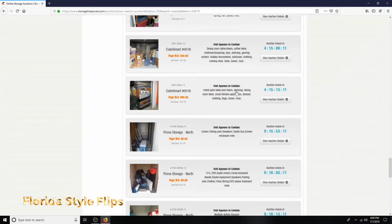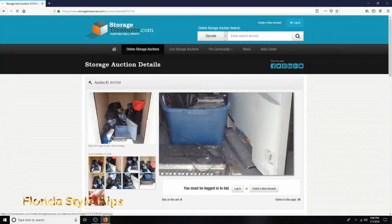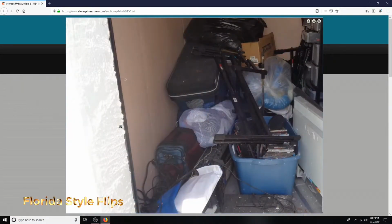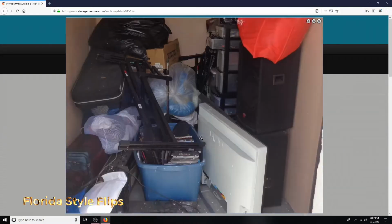You guys can kind of understand why I don't buy a lot of units locally because they're just so bid up. Like that one unit was $560 and I did not see very much of value in it. Now this unit they must have just listed because it's sitting at 0. And there's definitely some great stuff in here. It looks like it belonged to maybe a DJ.